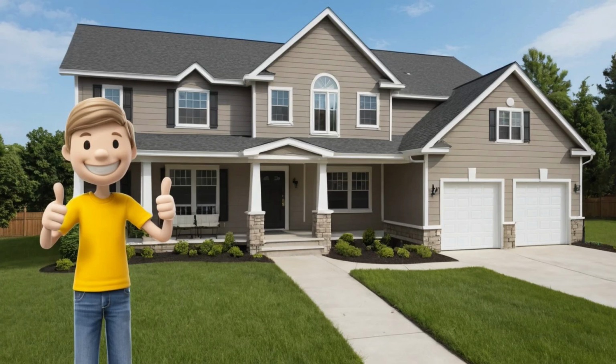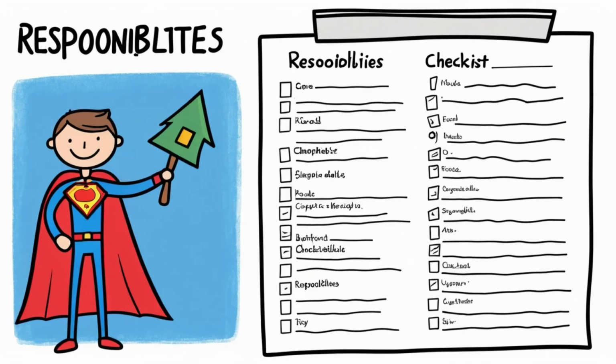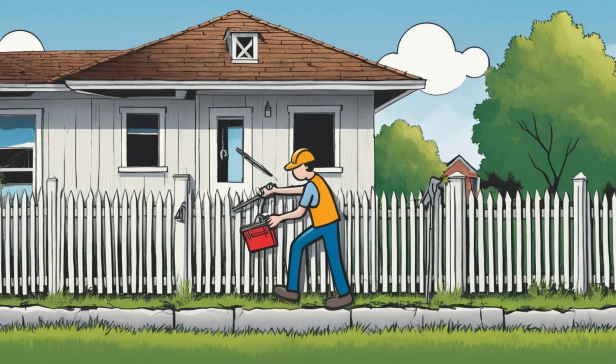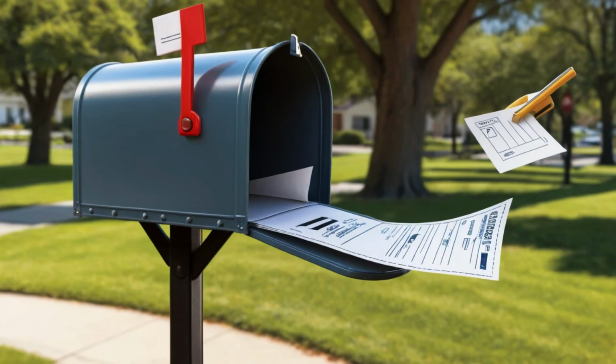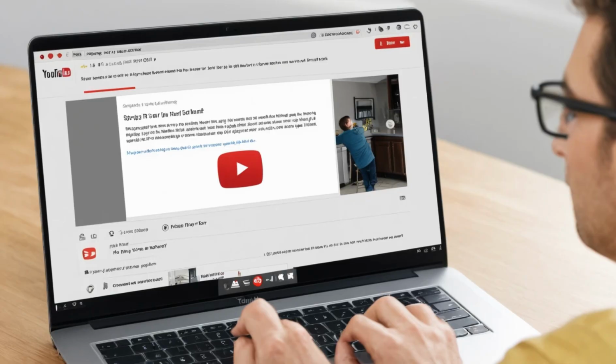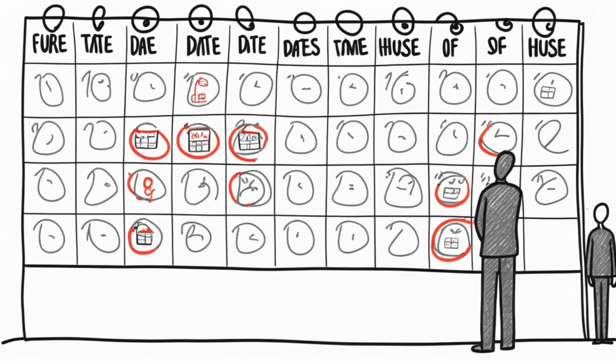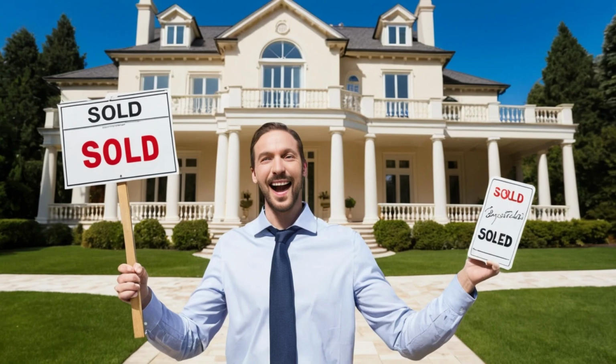Step 8. Be a responsible homeowner. Congratulations, you're a homeowner. But remember, with great power comes great responsibility. You'll need to keep up with maintenance, pay your bills on time, and maybe even learn how to fix a leaky faucet. YouTube is your friend. But don't worry, you've got this. And who knows, in a few years, you might be ready to upgrade to that mansion with the pool and home theater.